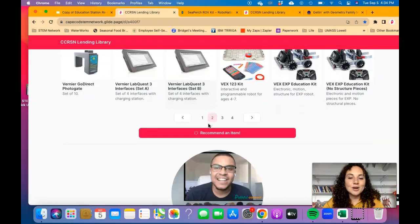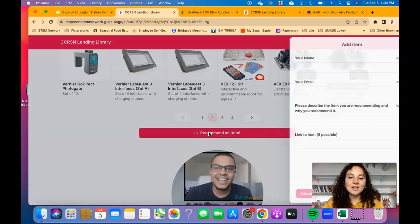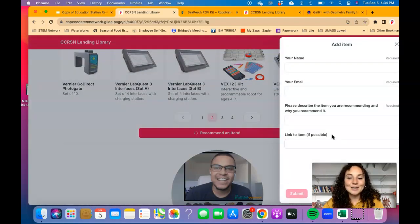On this page, we also will find here a button that says recommend an item. So here is where we want to hear from you about what items you would like to see. So the idea is that if this is up all year, when it comes time for us to order something new from the library, hopefully we have a long list from you all of what you would like to see in there, things that you would want to check out and use in your classroom.